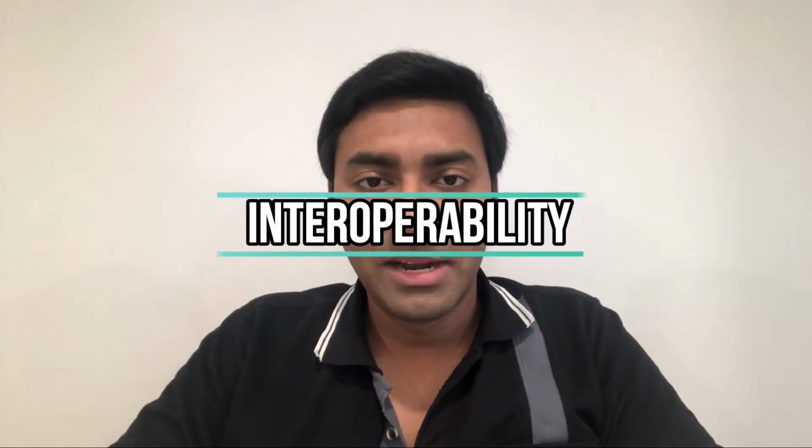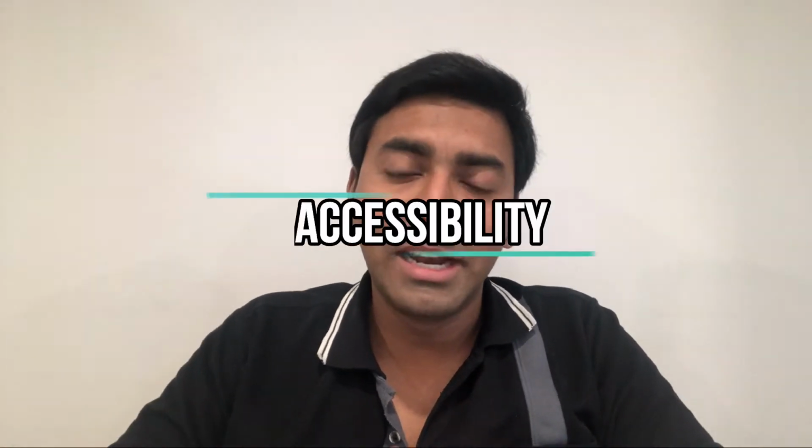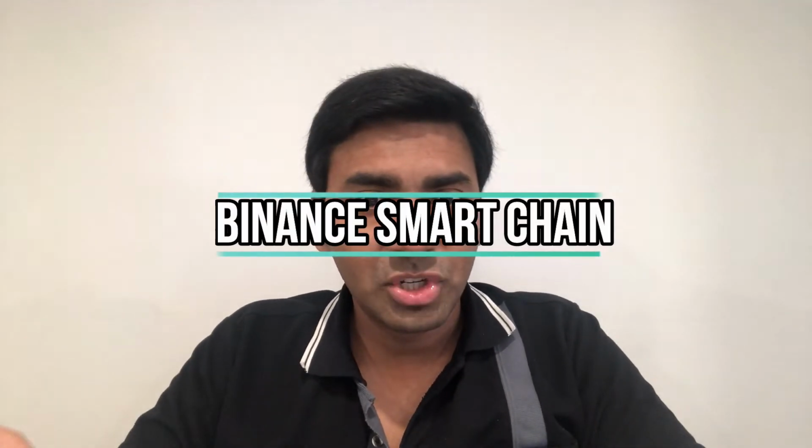It's a smart contract compatible blockchain that focuses on three main elements: interoperability, scalability, and accessibility to both developers and users alike. So the platform firmly believes that the future of blockchain technology is multi-chain in nature, in such a way where a blockchain won't be siloed like how we are seeing right now. It focuses on trying to be interoperable with as many chains as possible. It aims to be interoperable with platforms such as Ethereum, Binance Smart Chain, Polygon, and several other blockchains.